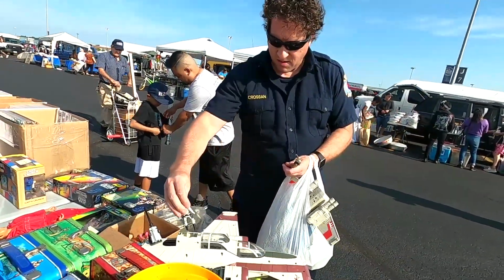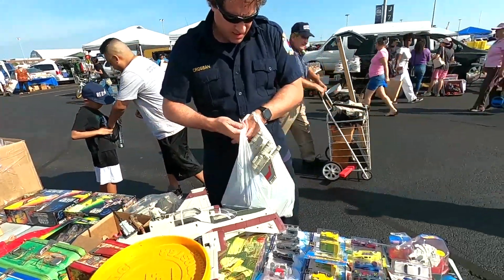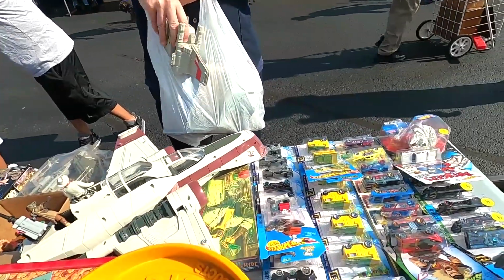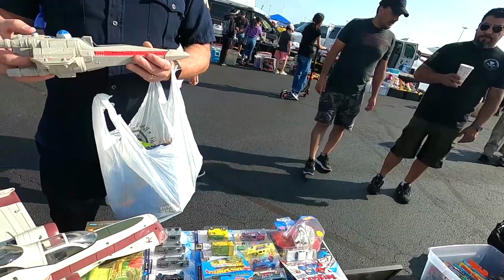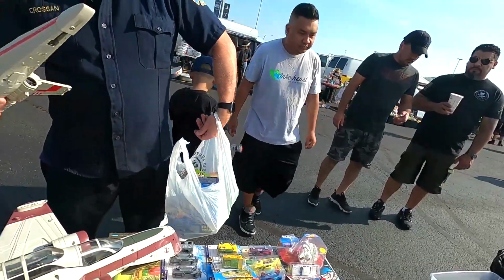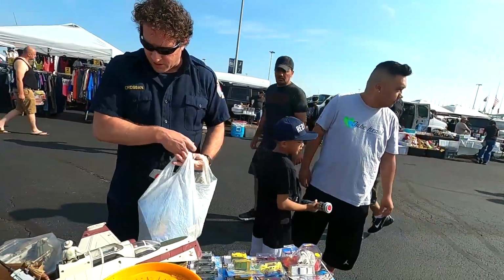Oh, you got a nice X-Wing in there. That's a Power of the Force one? I think so, right? Or no, is it original? Oh no, yeah, that looks more original. Power of the Force didn't light up. I'm sure it doesn't work, but that's nice. I think I have some of the parts at home. I'm sure this is missing parts, right?